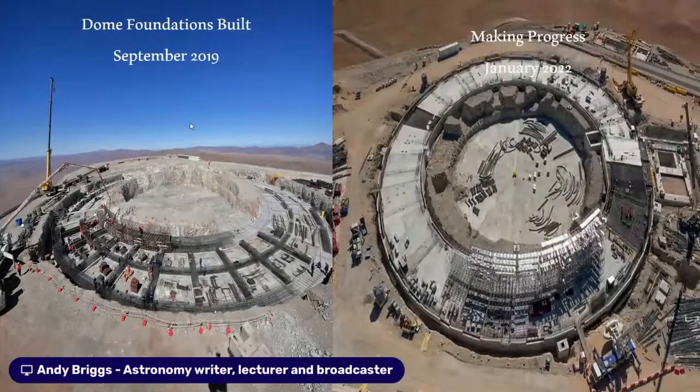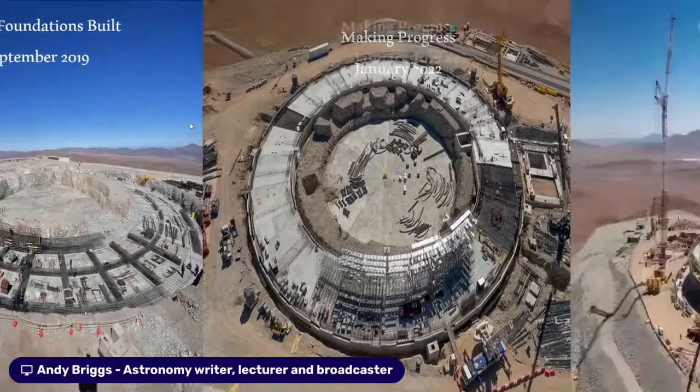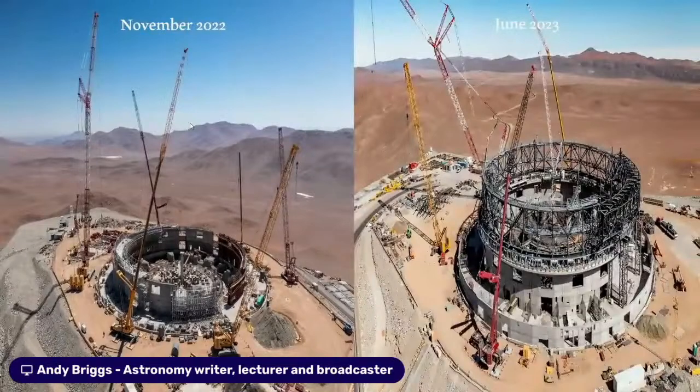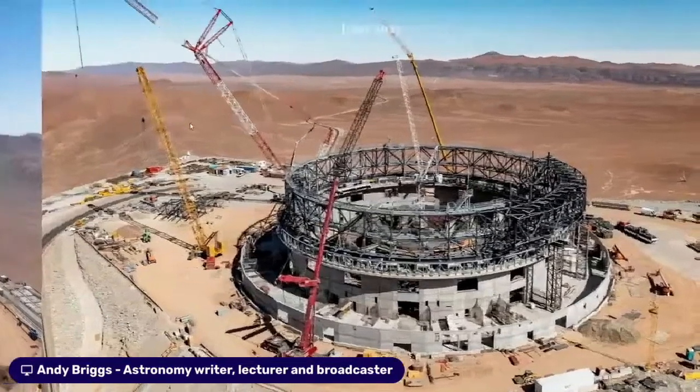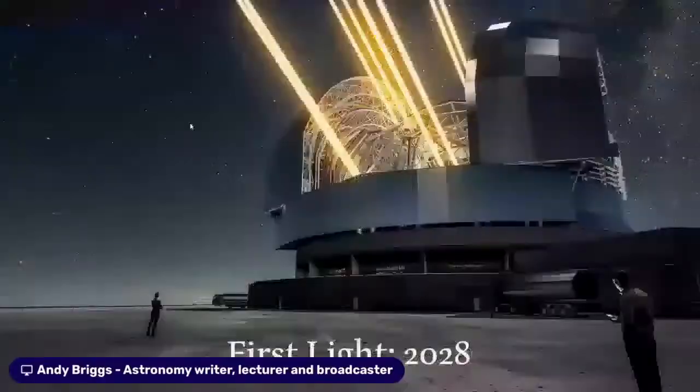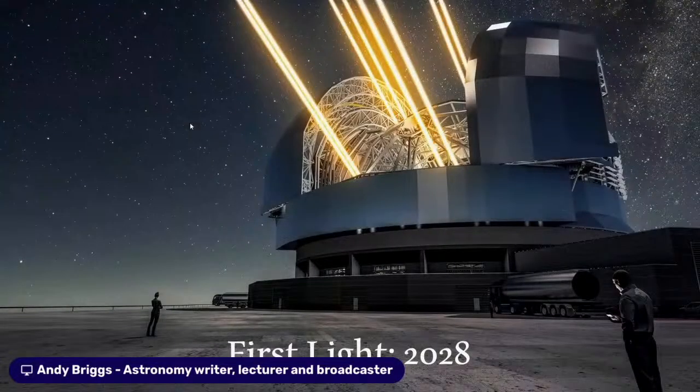This was the picture in January 2022. The whole project, of course, got delayed by the COVID epidemic, so work had to stop for a while. But as you can see, by January 2022, they were making good progress. And this was November last year. And then the most recent photograph from the site, taken this month, you can see that they've moved on astoundingly well. So this is what the ELT now looks like. And the first light of the telescope, because of the delay for COVID, was originally going to be 2025. It's now set for 2028. So there you are. That is the Extremely Large Telescope.